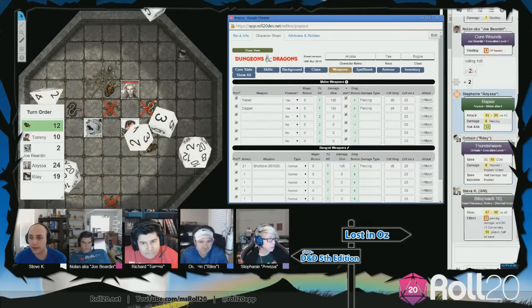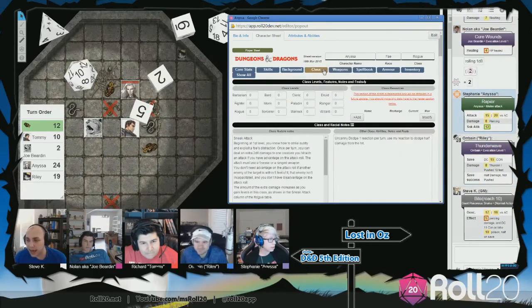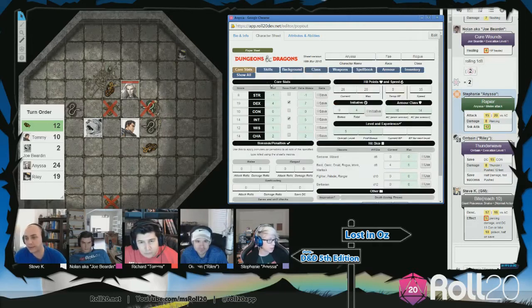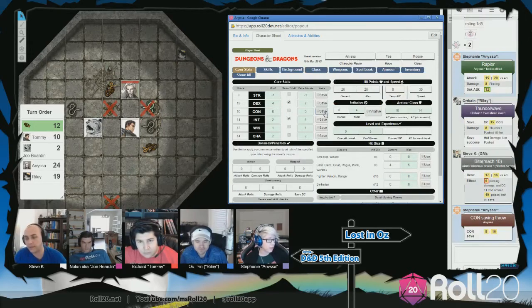17, I believe, will hit you. Totally. And a Constitution save. Can I do my uncanny dodge? You can use your uncanny dodge. You will take half damage from this attack. Okay. Do I need to roll? You still need to do the Constitution. Okay. And it's a save, which I'm terrible at. And you will fail. So instead of taking 15 damage, you will take 7. Cool.